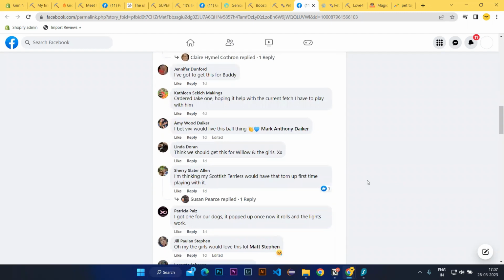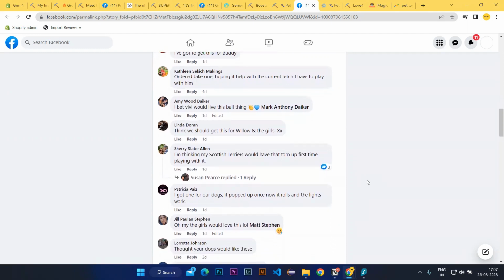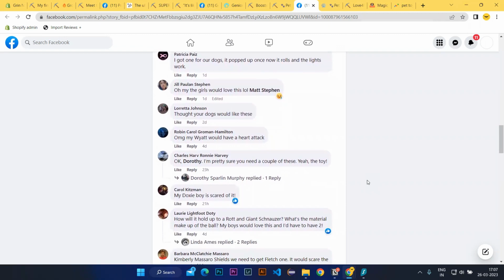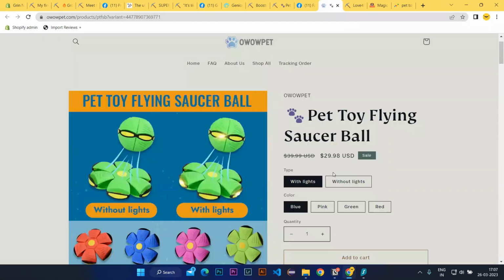Yeah. And the next comment says, I got one for our dogs. It popped up once, now it rolls and the lights work. Okay. Thought your dogs would. Oh my God. My doxy boy is scared of it. So we have a very mixed kind of reaction from people, right? And the product price is how much? It's around $29.9, $30. Around $30. So, and how much profit margin do we have?